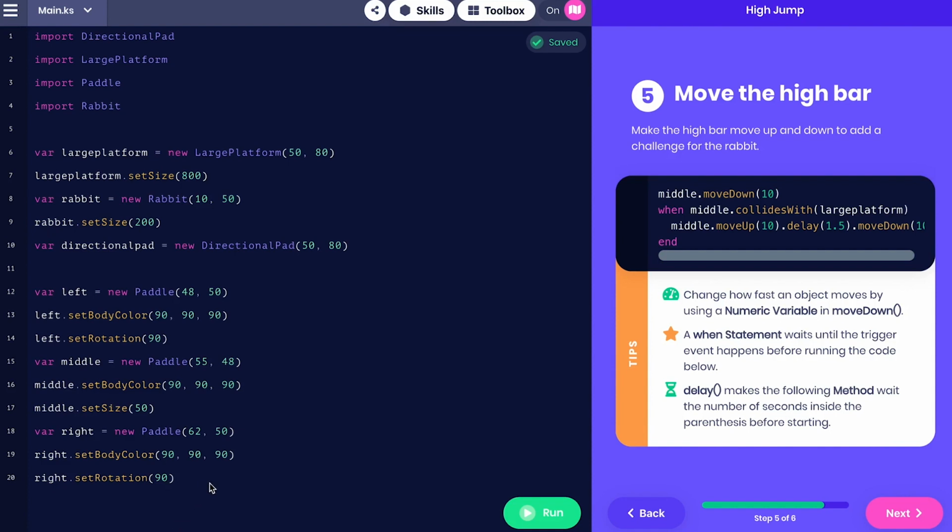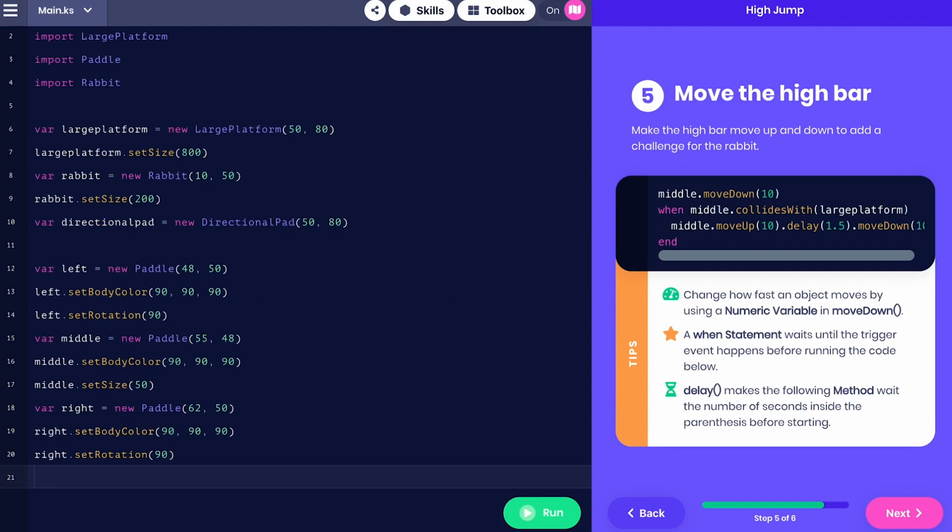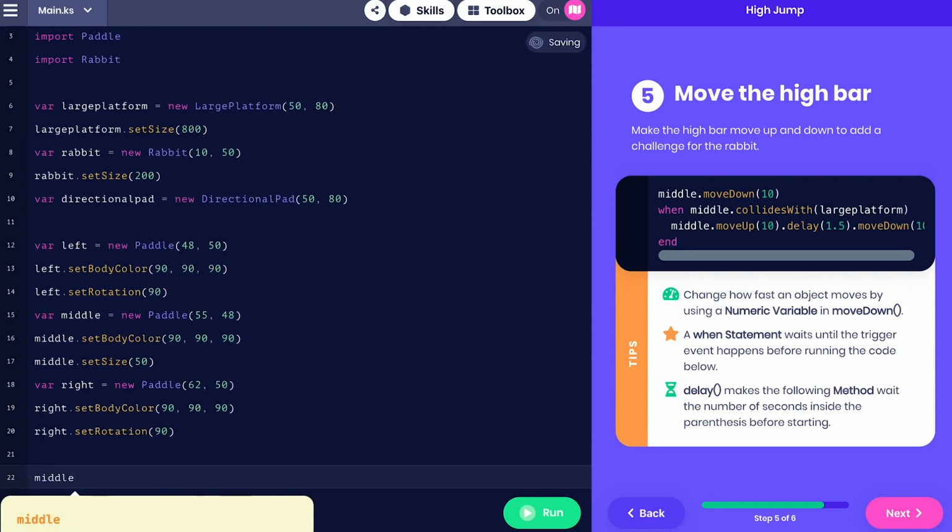Step 5. We are now going to move the high bar to make it challenging for the rabbit to jump over. Wahaha! Let's make the middle bar move up and down. We'll create a when statement to make this happen. In this case, when the middle bar collides with the large platform, we'll make it move up and down. But before we add this when statement, we have to tell the computer to move the middle bar down so it touches the large platform.